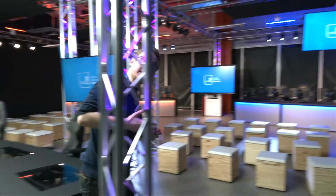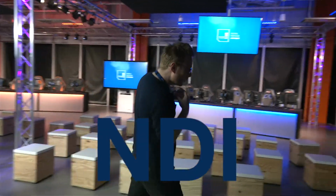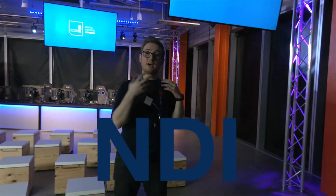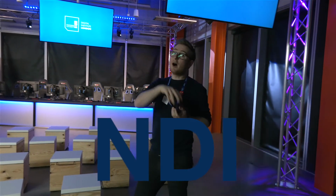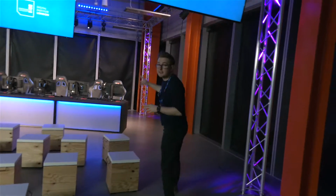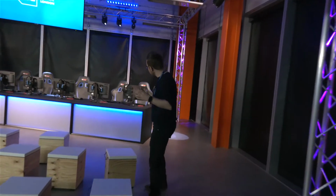So the Esports Arena uses NDI, which allows video to be transmitted over IP in a virtual network. It allows us to scale up and down depending on our needs and our production. So you'll see here that our standard setup is 6v6, that's 12 computers in total.